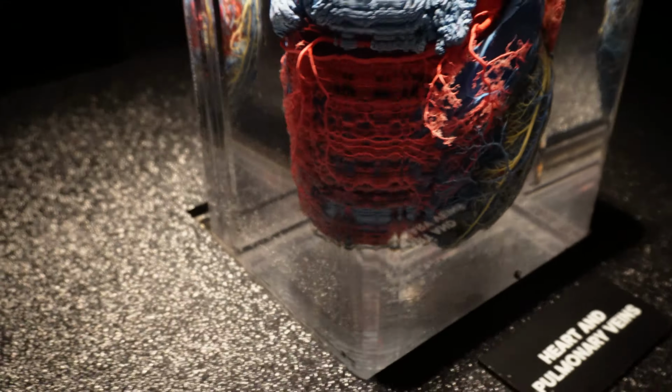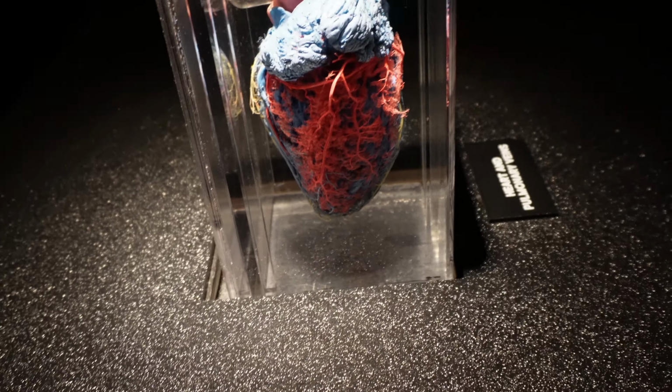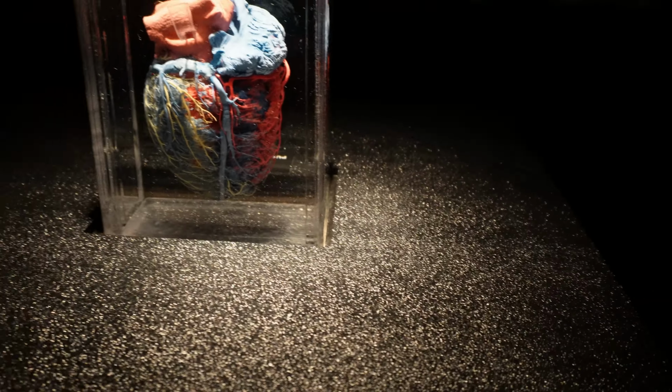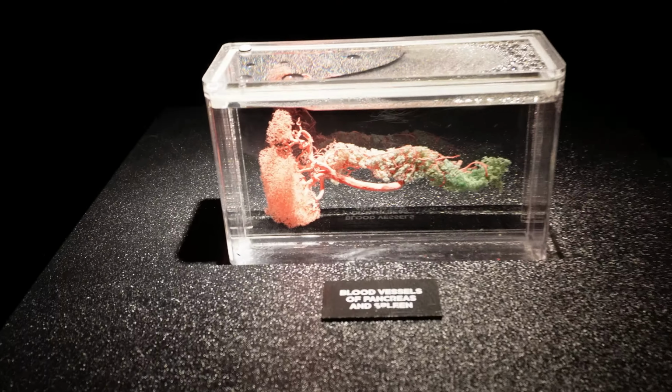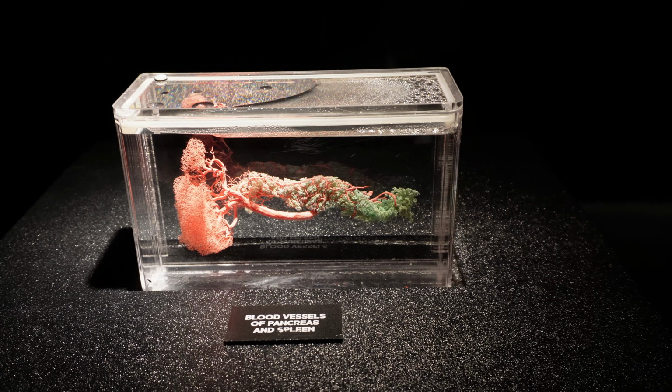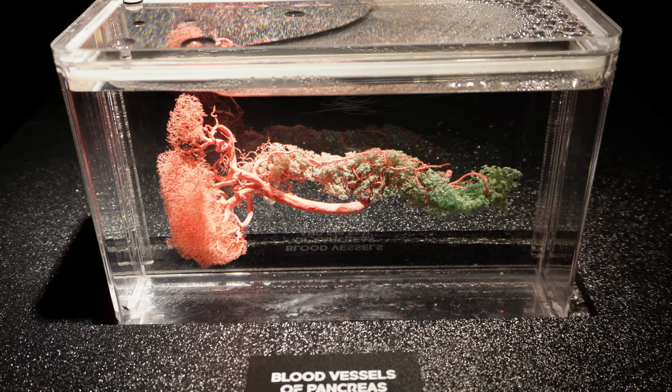I think if you were going to med school or you were interested or you're like a nurse, like this place is definitely some place you should check out. Pancreata. Vasculature with some spleen here on the edge.